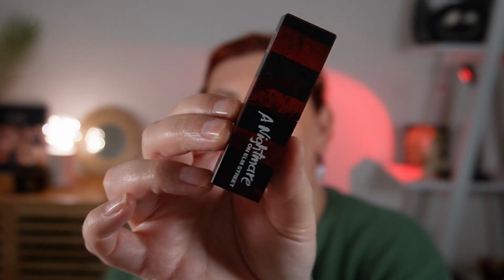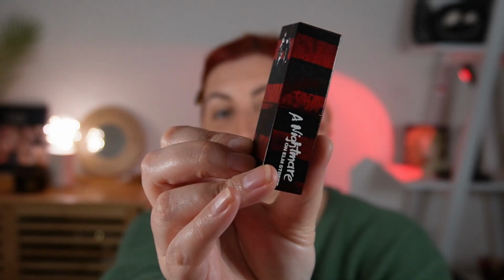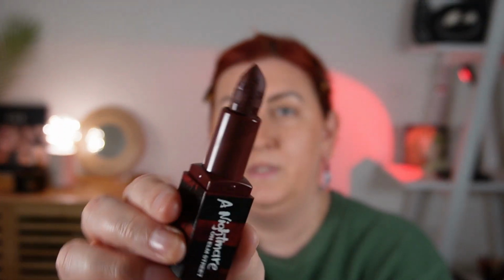Lipstick. So this is the lipstick I'm going to be using today. The component's really cute. I say cute, it's not. It's got these stabby hands on, and he's in his black and, I think, green and red striped jumper, but it's black on here. This is the colour of the lipstick, and the bullet has little spiders on it, which I'm not sure of the relevance. I don't know if I've seen any spiders when I've been watching the Freddy Krueger movies.